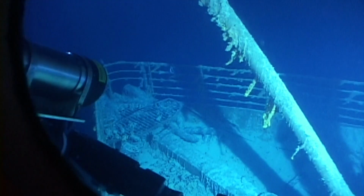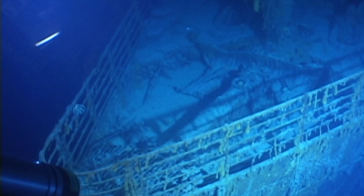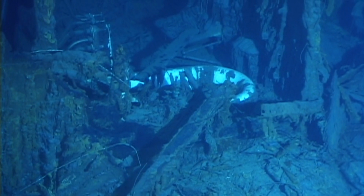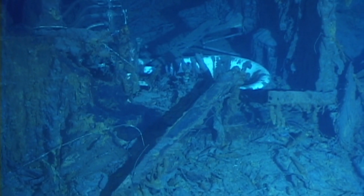This is the huge auxiliary anchor weighing over 50 tons. Just below the bridge was Captain Smith's quarters. The decking had collapsed, exposing his stateroom and personal bathtub. On the side of the ship, we could see the promenade deck, and just below, portholes still intact with glass. As we slowly descended, the lights from the submersible cast its light on those porthole windows, giving us an eerie feeling that the ghostly light was actually coming from inside the ship.